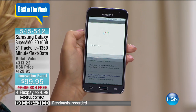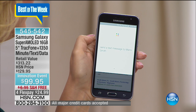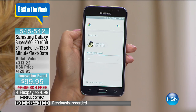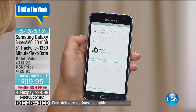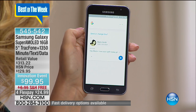Okay, Google, send a text message to Marlo Smith. Text Marlo Smith, sure. What's the message? Hey Marlo, exclamation point. I love your outfit today, girl. Smiley face. Got it. Do you want to send it or change it? Send it.